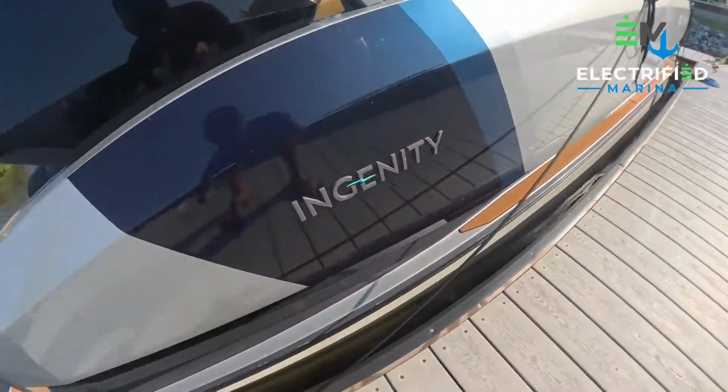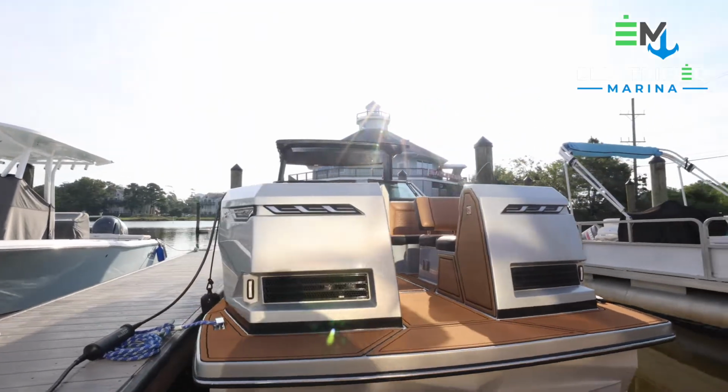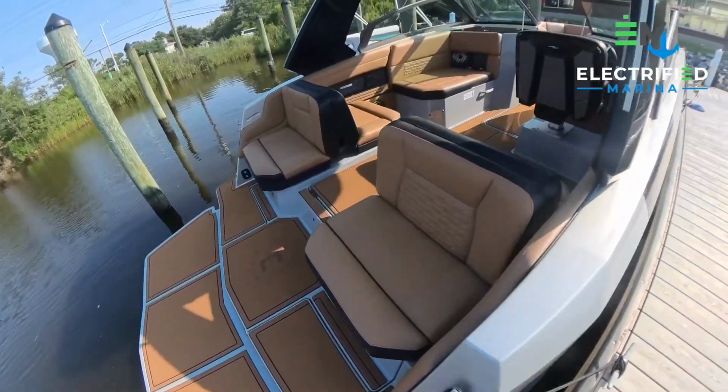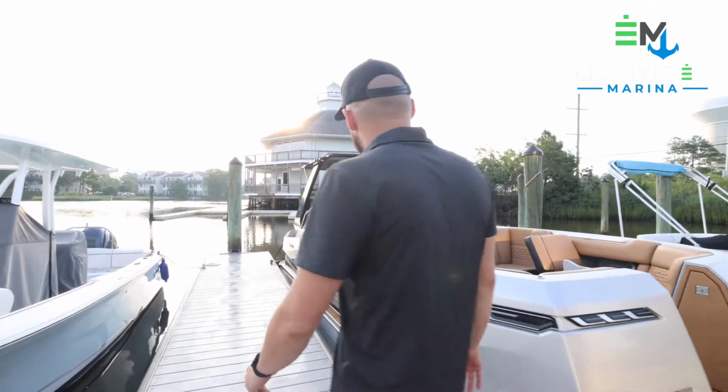We've got an Ingenity 23-foot, essentially a party barge. It's got this tri-tune hull. It's really interesting, they call it a cathedral hull. It is a heavy boat, 6,000 to 7,000 pounds depending on battery configuration. But this is the ultimate party barge on the water.